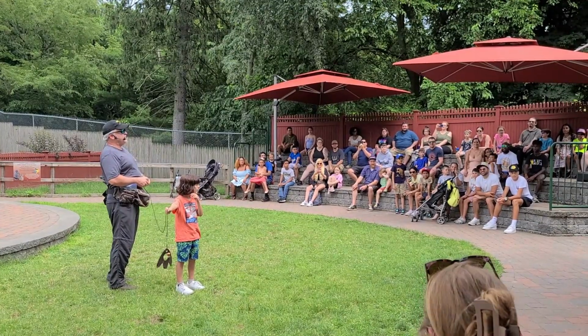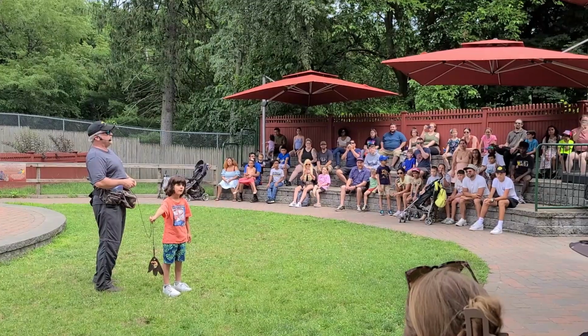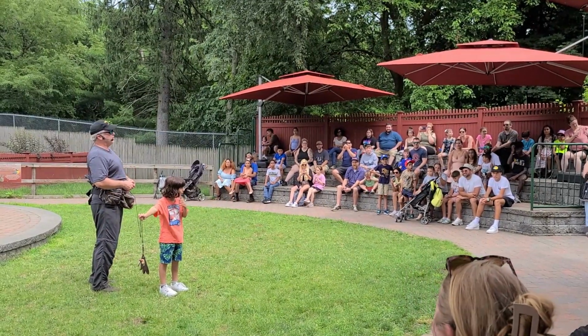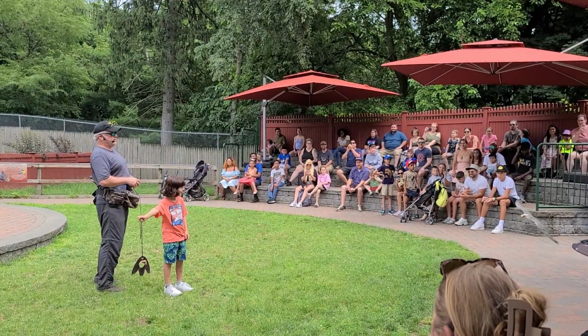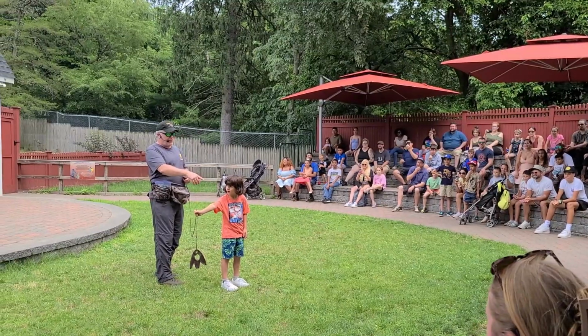Jiggle it a little bit. He's like, who's holding the lure? That is not Dad. What is he doing? This is an experiment, by the way. I've never done this before. Holy cow, I'm not kidding. See? He was afraid. He didn't know who you were.